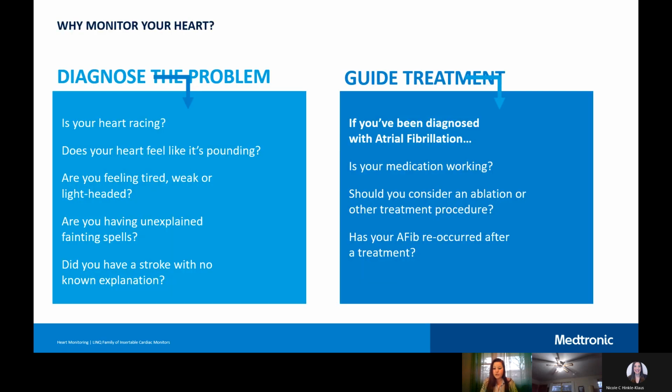The reason why we would use a heart monitor is twofold. We can use it to diagnose a problem. Things such as, is your heart racing? Do you feel like your heart is pounding? Do you feel a fluttering? Do you feel tired or lightheaded, dizziness? Do you have unexplained fainting spells? Or maybe have you had a stroke with unknown cause? Those are all questions that might lead to a reason why your physician would want to do some further monitoring and investigating.